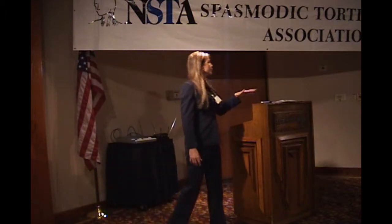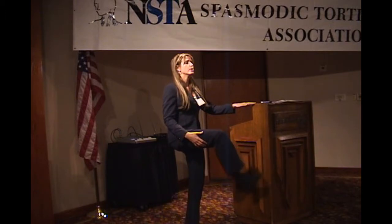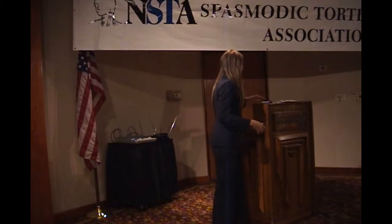And then the next one, it's a similar motion where they're against the wall and they're just gently bringing their leg out and down. Again, these first ones are all kind of warm-up exercises.